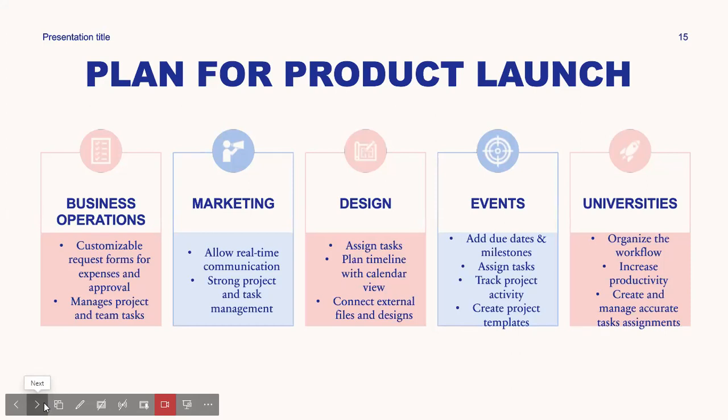And then the fourth use case is events. With events, you use this to build your event plan in Hive to understand the moving parts of the event. So you can add due dates and milestones, assign tasks, track project activities, create project templates, and overall, this ensures that your team is working towards a unified goal as a whole.